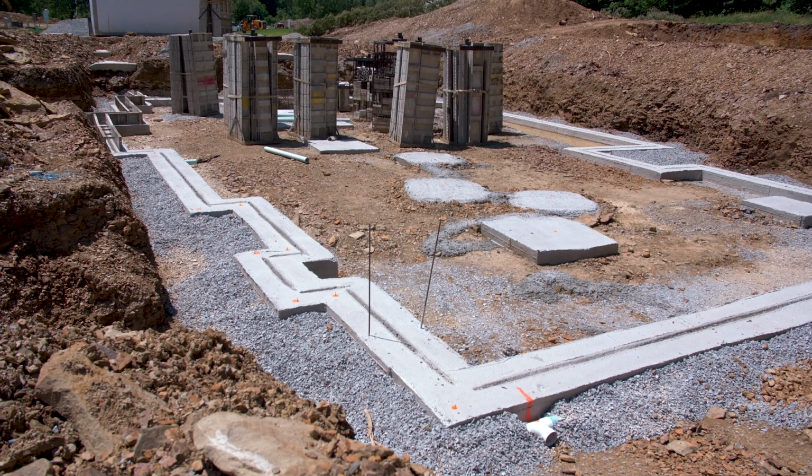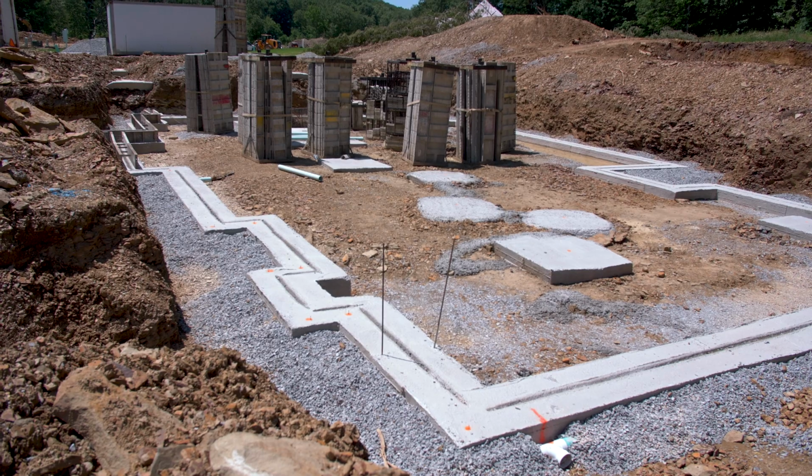The minimum ceiling height with a bulkhead would be 9 foot 4 inches, and you have plenty of room for natural light, open concepts, and plenty of breathing room for entertainment.